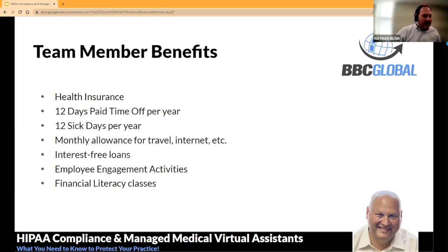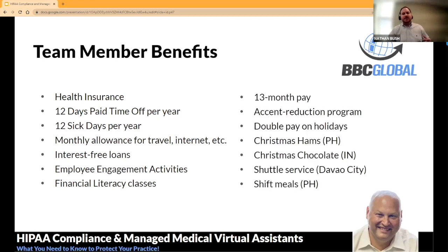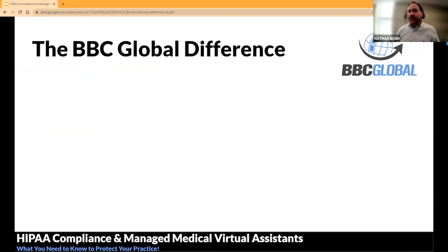We also have employee engagement activities, financial literacy classes, 13 months of pay. Guys, your employees are paid not 12 months. We actually pay them an additional month of pay, just for the great work that they do within the campaigns for you guys. All right, accident reduction program, and a number of other additional trainings that we provide for the organization. We just put one on the screen. Double pay on holidays, different Christmases that we celebrate within the countries, shuttle services, shift meals. So these are all things that make BBC Global Services different, because we provide wonderful benefits for all of your employees.